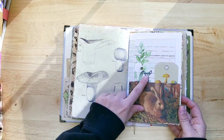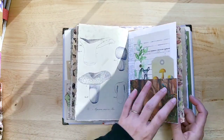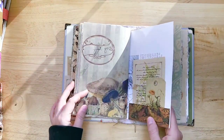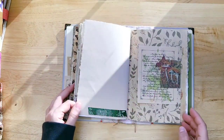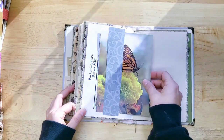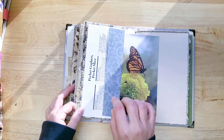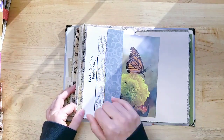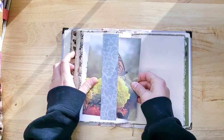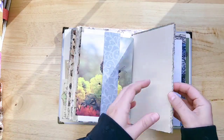Love how the little deer pokes out of the bunny pocket. Love the aesthetic. This is one of my favorite aesthetics with just the leaves and the mushrooms and then the little creatures poking out, like the beautiful little butterfly. And as you pull this out, what does it say? Pocket gophers, pocket mice. How cute. It's in the details, the little things sometimes.